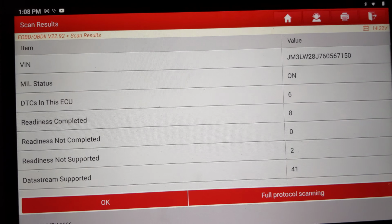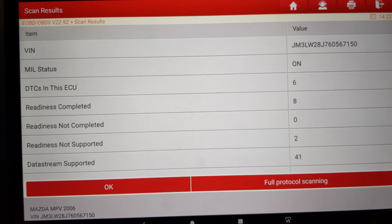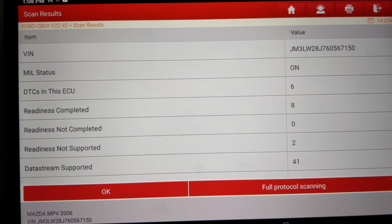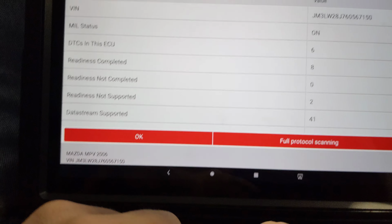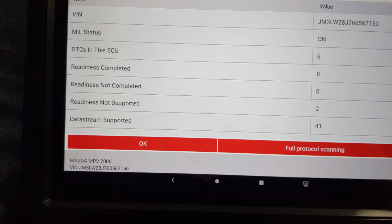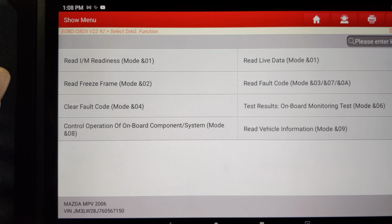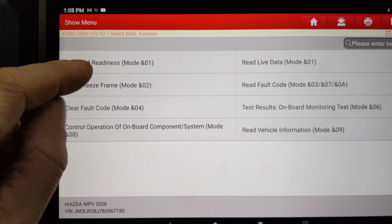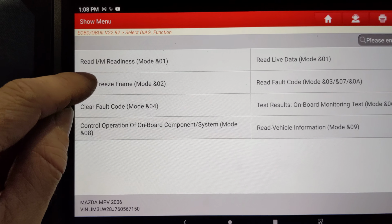Alright, Flat Rate Mechanic here again, and today we're going to be diagnosing this check engine light for a failed smog. I got my scan tool hooked up here, and looks like we got 6 different codes stored in the ECM, and they're all going to be related to it running rich. So I've already gone over some of this stuff, and I'm going to show you guys what I found. So let's go ahead and read the codes first.